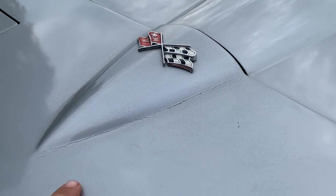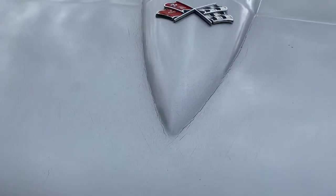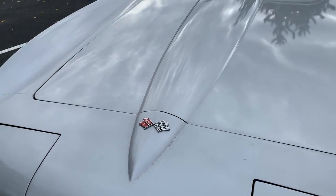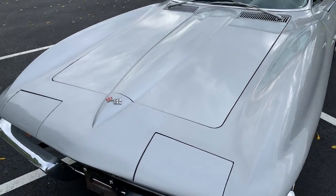Same with the other edges on both sides of the hood, on the stinger there, or whatever you want to call it. Overall, everything fits good on this car.